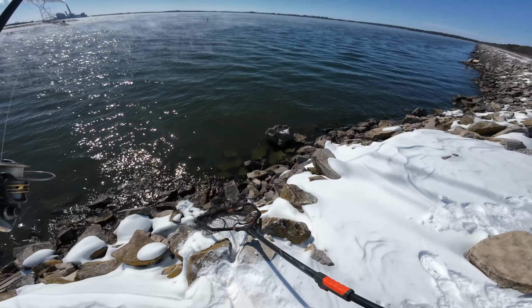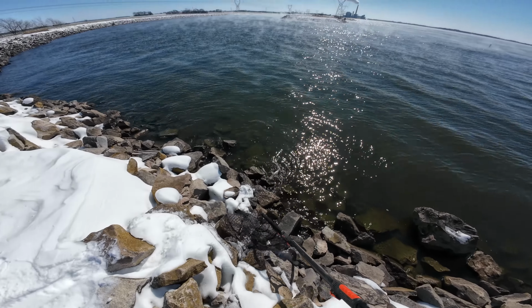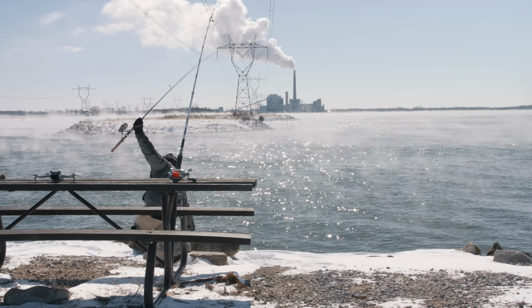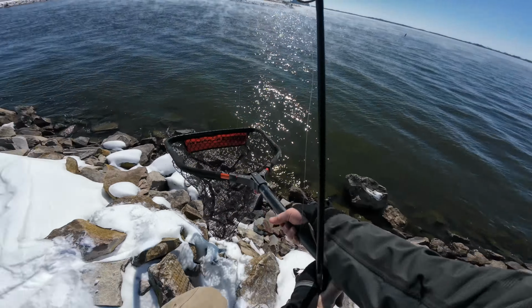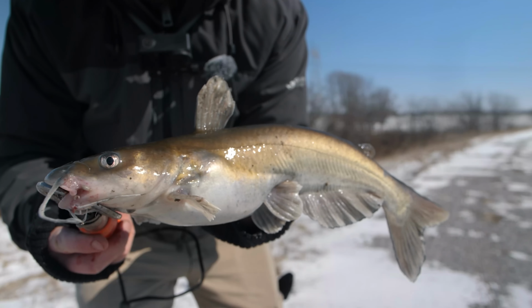Oh, I can't reach it with my net. Oh, this is sketchy. Come on, buddy. There we go, yes. First fish is a decent little channel catfish. That did not take long at all.